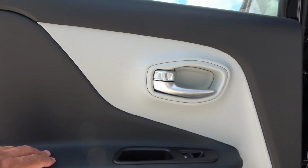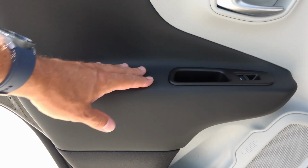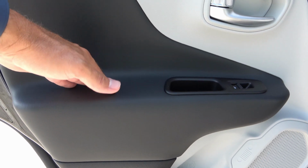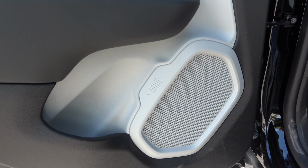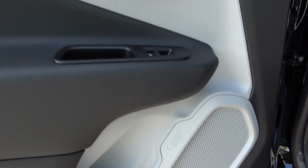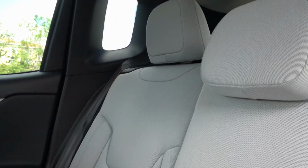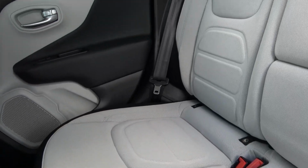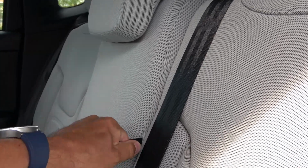This is the two-tone design. You have some of that black, and this is, by the way, the soft kind of leather-looking material, and this is good for your armrest. You do have an aluminum-looking door handle, and then you have the speaker cover with the Jeep grill that's embossed inside of here. So as far as the seating, like I said, this is not the most comfortable thing out there, and you can probably tell by looking at this as well. It looks like a fairly durable material, so that's a definite plus.